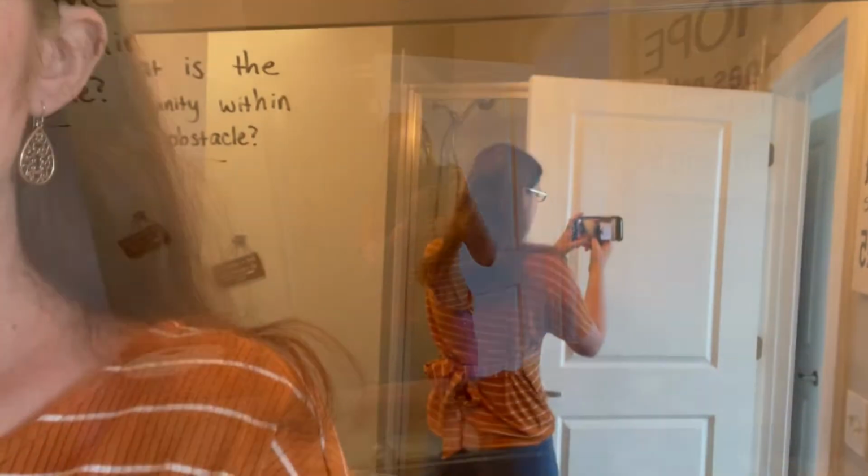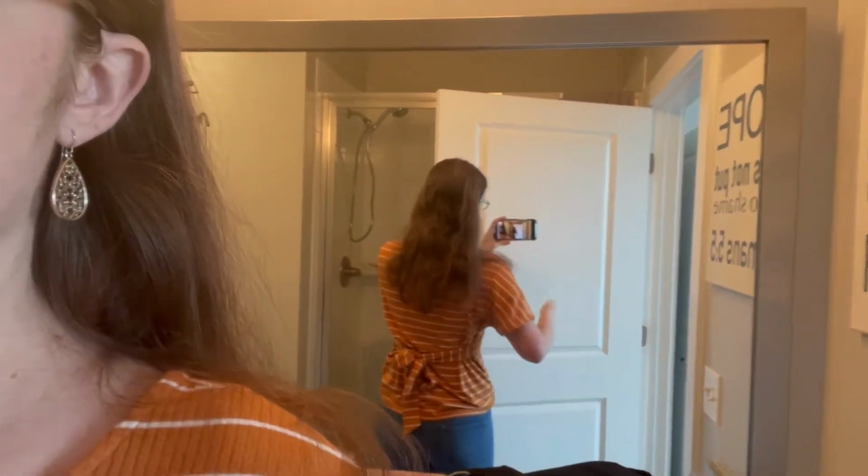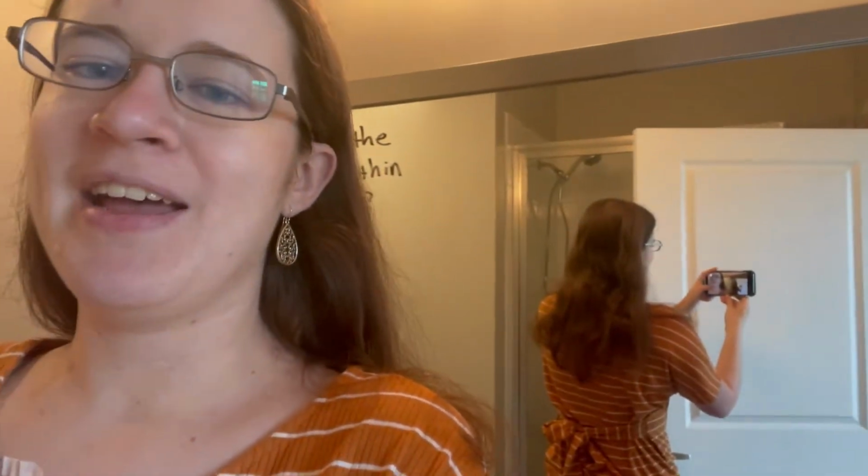Let me show you the back. So you can see in the back, this shirt has a little bow that ties, which is really cute. But if you're sitting in a chair with a back, it is pretty uncomfortable, as you can imagine. So when I get in the car, I'm going to untie it and drive where I'm going and then retie it because it digs into your back, but it is super cute.